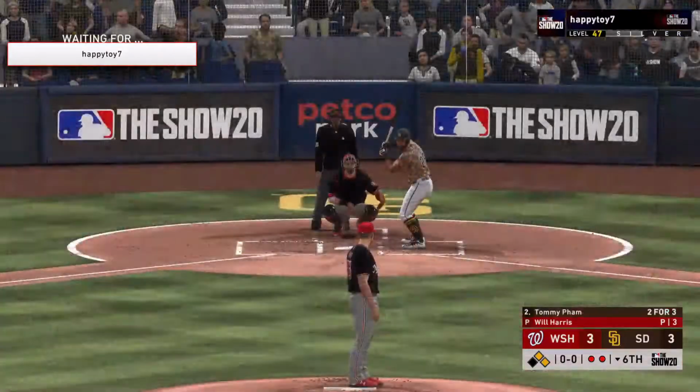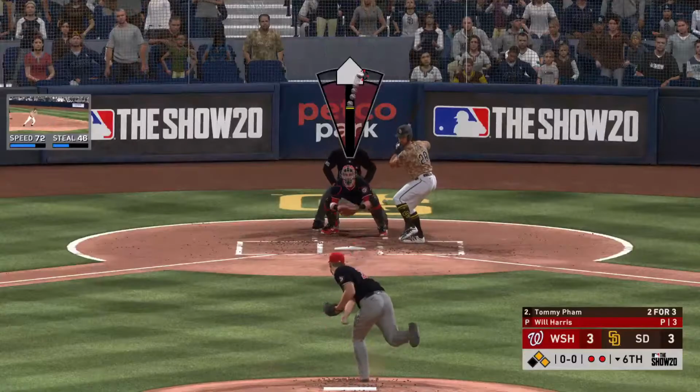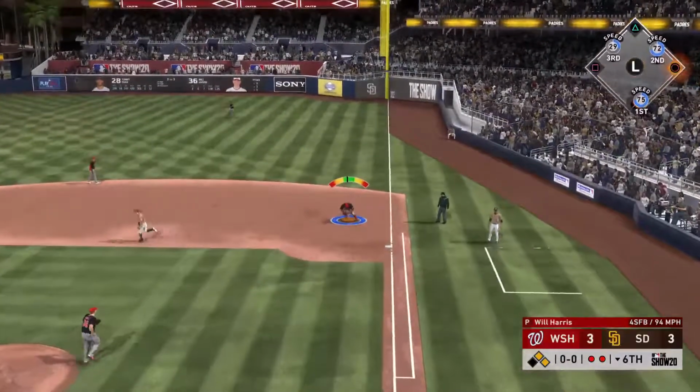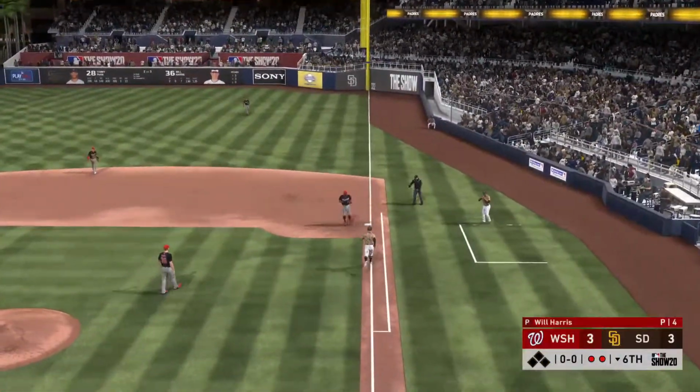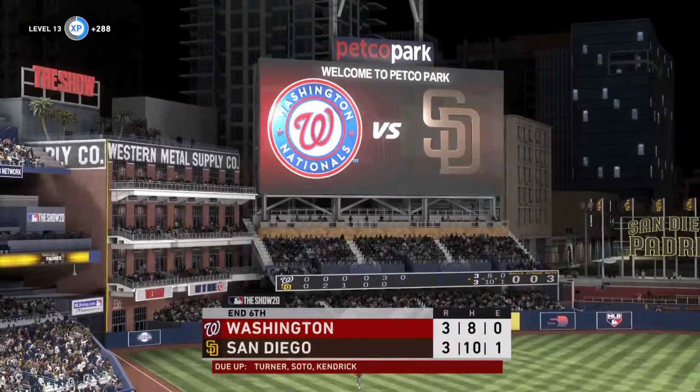Digging in now for San Diego, Tommy Pham. We'll see if he can come through in a clutch spot here. 2 on, 2 out here in inning number 6. Hit on the ground down the first baseline. And Kendrick will take this one to the bag. 3 unassisted, and the inning is over.